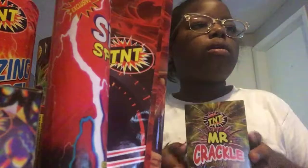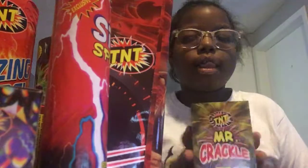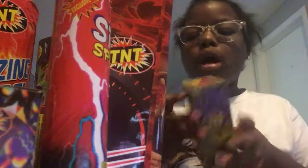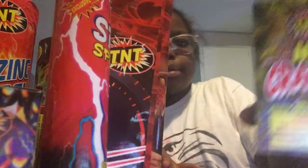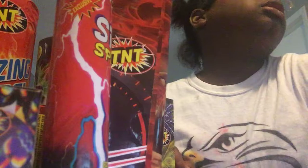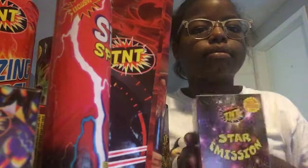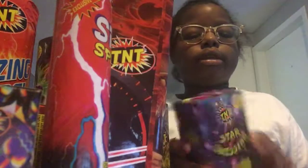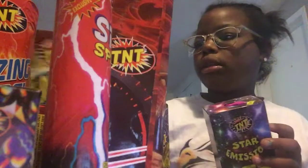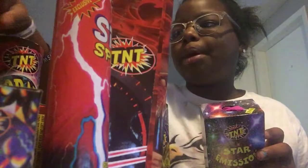We got another Mr. Crackle. Pop. I bet the Mr. Crackle's gonna sound like. Okay, we got another Mr. Crackle. Ooh, we didn't get one of these yet. I know that for sure. It's a glow fuse. It's called Star Emission. It's an exclusive now. Mr. Crackle is not exclusive either. It's Global Lights exclusive. No, but we know we got one exclusive because y'all made my day.